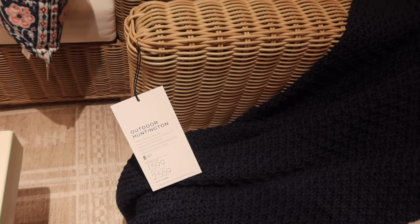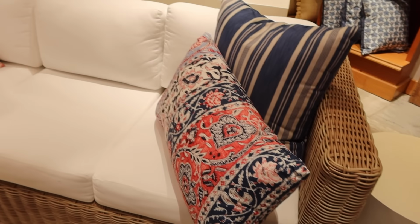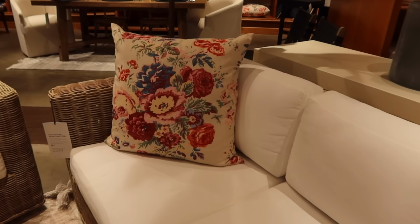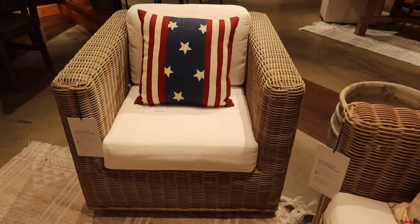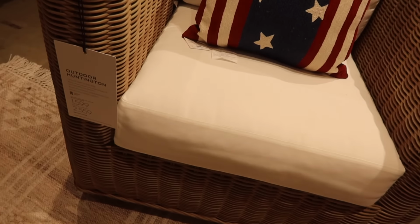I love how sturdy this wicker is. Wicker can sometimes bust open, and it's always disappointing because it's so beautiful. But this wicker, in my opinion, felt like it would really weather all types of weather. So I think that's what they're going for.